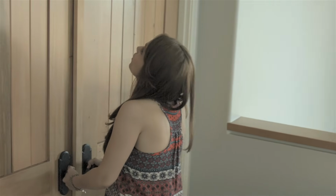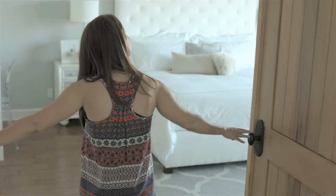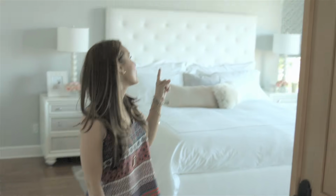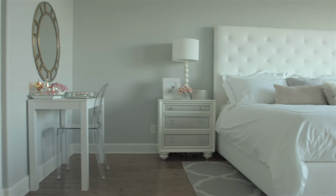You open the double doors. And here's my bedroom. This is the second chandelier in the house. It's so cool. When I moved in, I had a busted ceiling fan, and now I feel a little bit more glamorous. This is my bed.